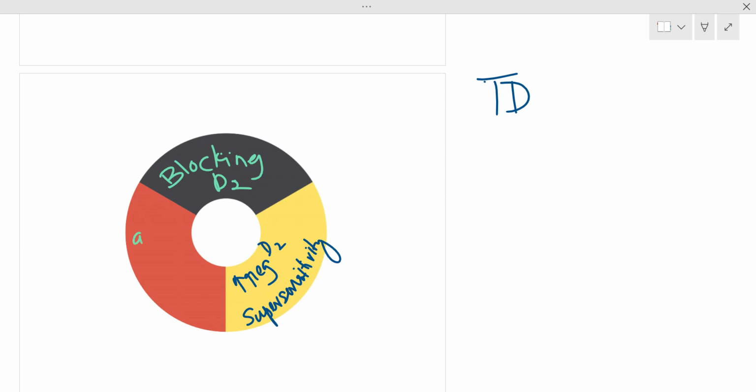When there's an alteration of the dosage, you either reduce it or try to wean them off or something like that. That's when tardive dyskinesia would typically manifest.